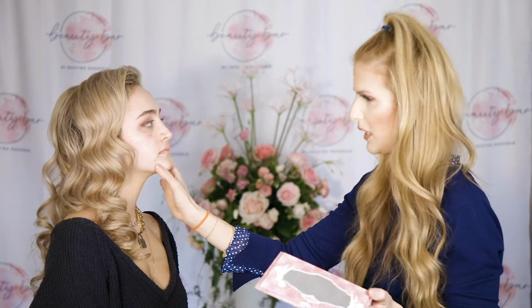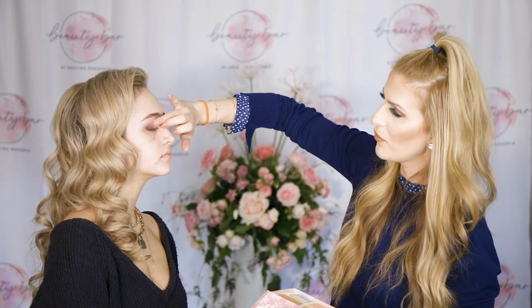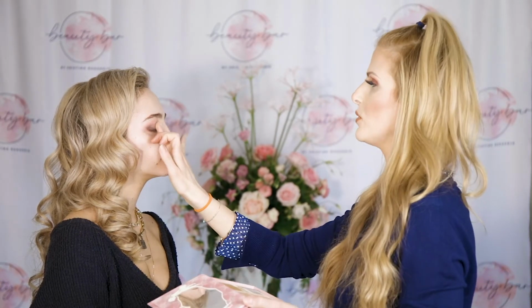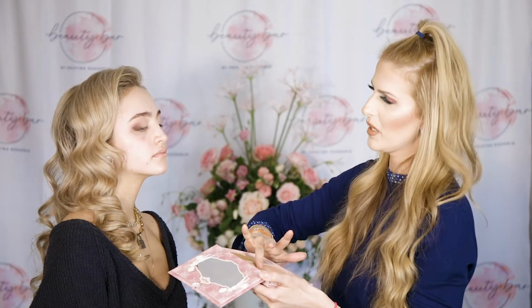I would say my favorite look to do on myself would be a daytime glam. It's definitely my favorite look to do on myself, and I would say it looks good on most people, so that would be my favorite look to do on everybody. You just feel comfortable, but you also feel really made up at the same time.